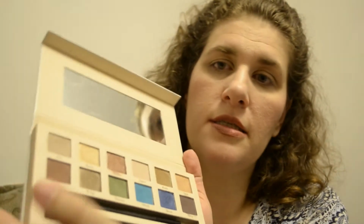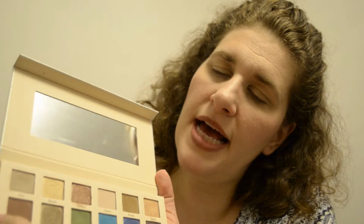Alright, next we're going to go to the rocks. And this is a gorgeous matte, I would say deep Indian red or brick red. I think it's more of a reddish brown on me, but on a deeper skin tone, that would probably be a really pretty brick red. It's really stunning. It gives you such nice impact. You could probably do a red smoky eye with this, believe it or not.